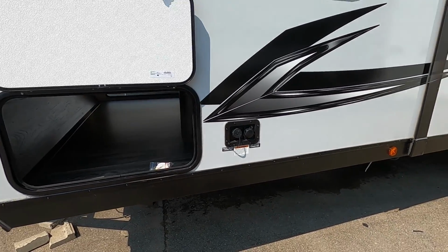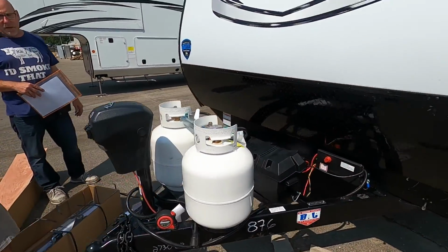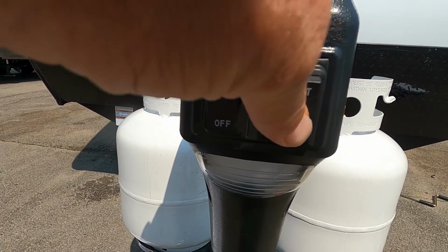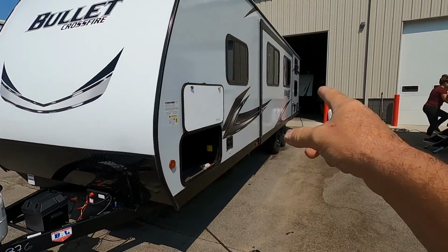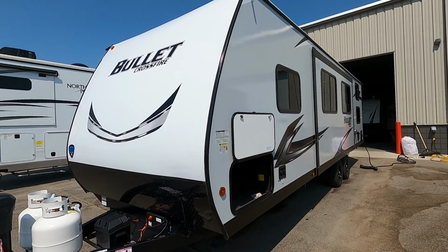Once you arrive, first thing you do is level your unit after unhooking your hitch. The unit comes with a power tongue jack, night docking light. Turn on and off here. Just extend or retract until you get the unit level. I do recommend, with the slide closed, get your stick on level right in the middle of your unit there. Have someone watch that while you get it level.